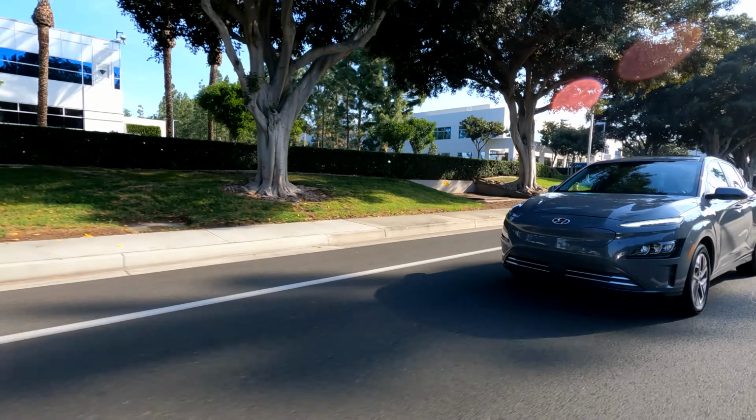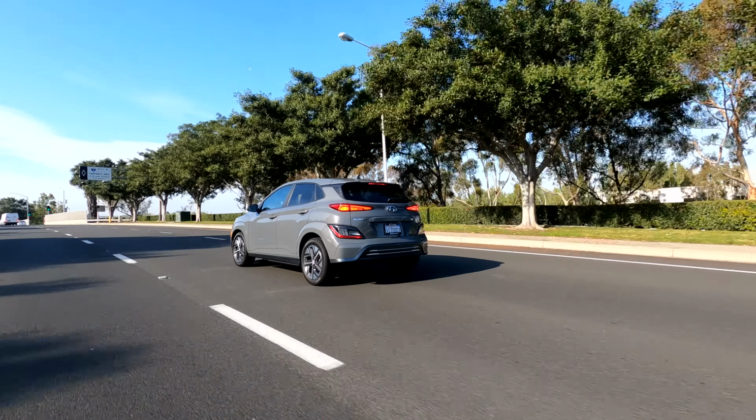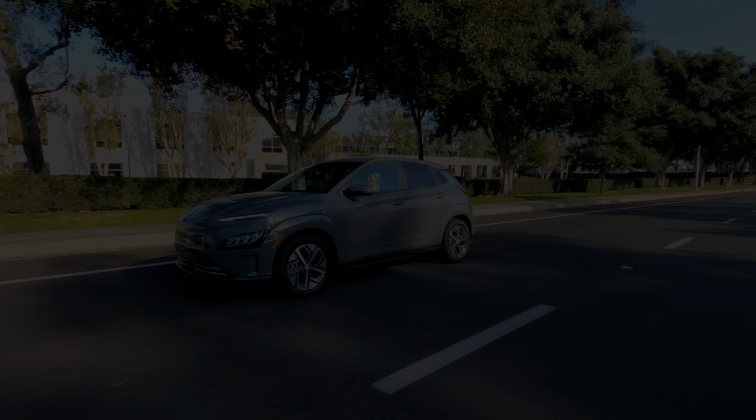And if you're holding out for more than just a few redesigned elements, you won't have to wait much longer. The 2nd generation Kona will arrive soon with 4 variants, including an ICE, HEV, and EV, as well as a sporty N-Line. More on those later.